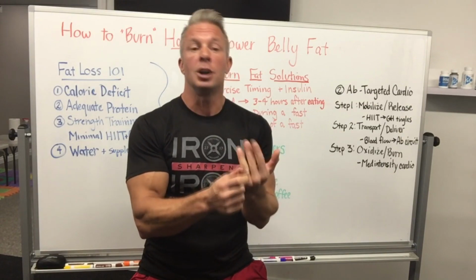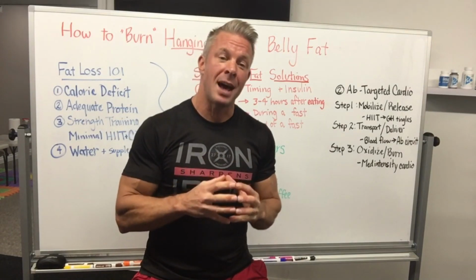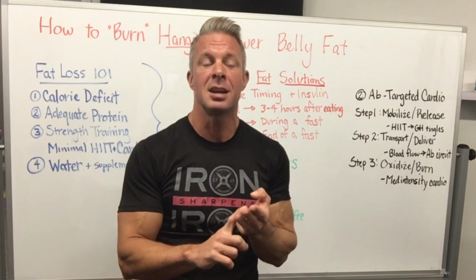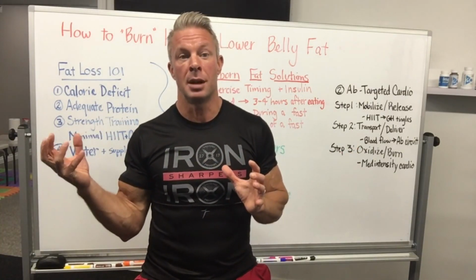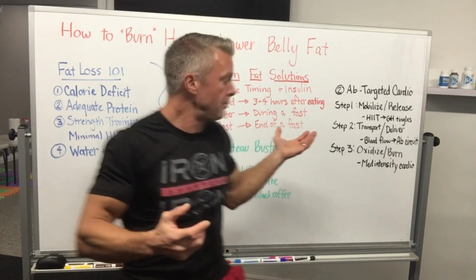You start retraining your circadian rhythm so you sleep better. Now, not only that, this isn't just about fat loss. People who intermittent fast have been shown to live longer, have less inflammation, and less disease. Mental clarity's increased, all these other benefits from intermittent fasting. And let's face it, all these benefits are just going to help you lose more stubborn fat.